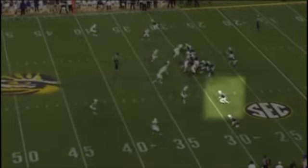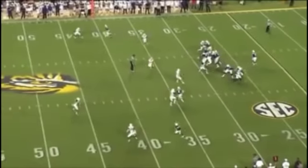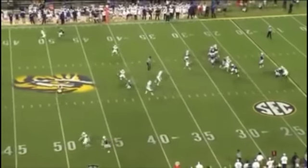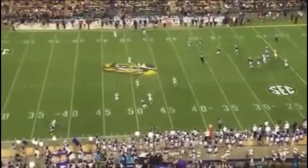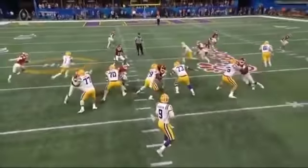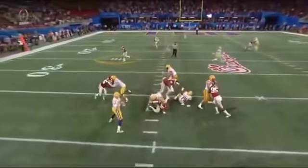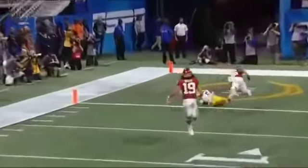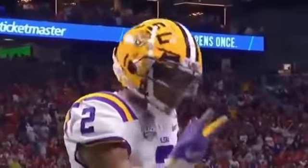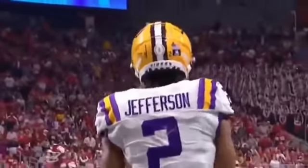Now, Jefferson's still a bit of a work in progress as a route runner, as his sharpness when he changes direction can be improved, and his variety when he releases can increase a little bit. He probably won't be a top guy in any offense, but I really like him as a high-end complementary piece to an established star. So think of New Orleans or Green Bay as possible intriguing spots for him.